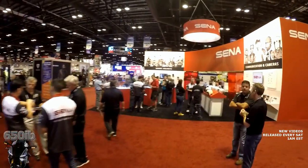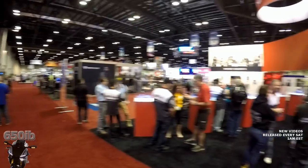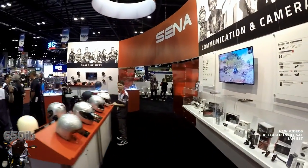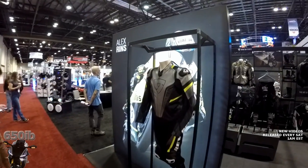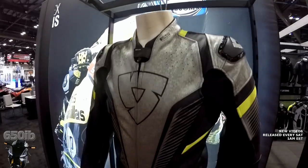And one of the first booths that I see here is Senna. I definitely want to have a talk with these folks about their products. I use a Senna 20S for my motovlogging, and I'm interested to see what their new products are going to be and what they've got cooking. We got the new Revit suits here. This one looks great. It's almost like snakeskin or something.